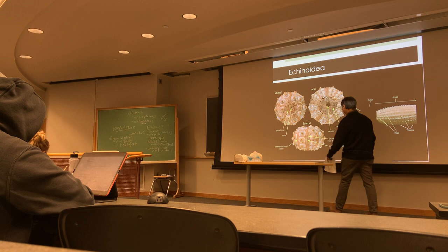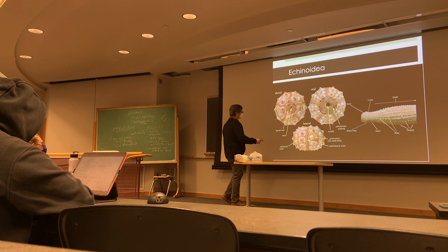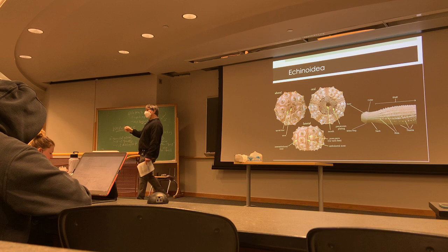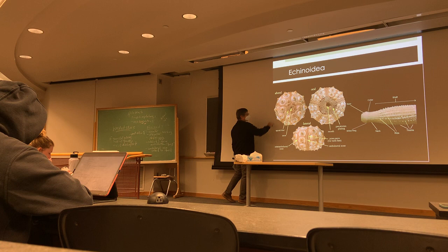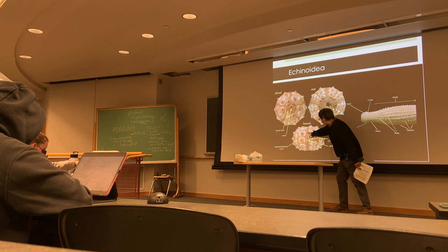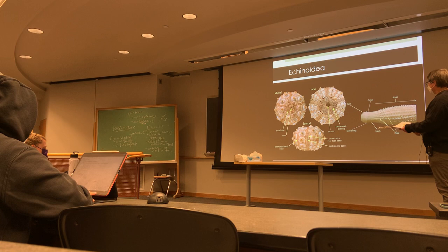The test itself is made up of rows of ossicles that occur in distinct regions. There are two rows of ossicles here, and then a thinner row of two ossicles here. You see these got all these little spots in them? Those are pores where the tube feet come through. These are the ambulacral zones or ambulacral areas of the test. These are the interambulacral areas. 5 interambulacral, 5 ambulacral, pairs of plates running in those areas. See those here, ambulacral zones and the interambulacral zones. Within at least most regular urchins, not all, there can be exceptions.